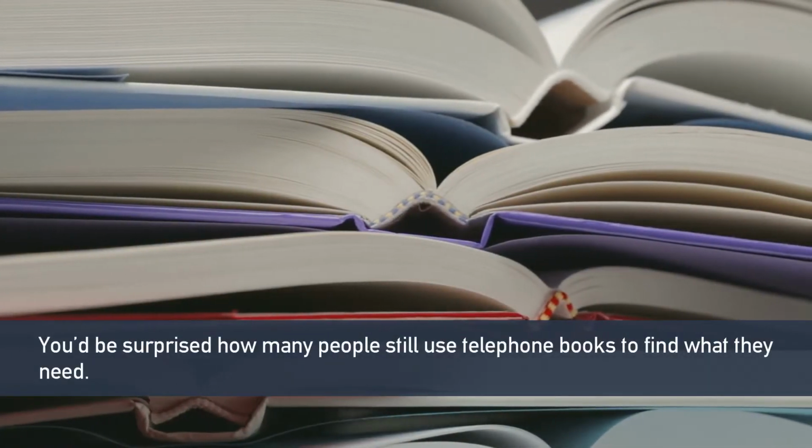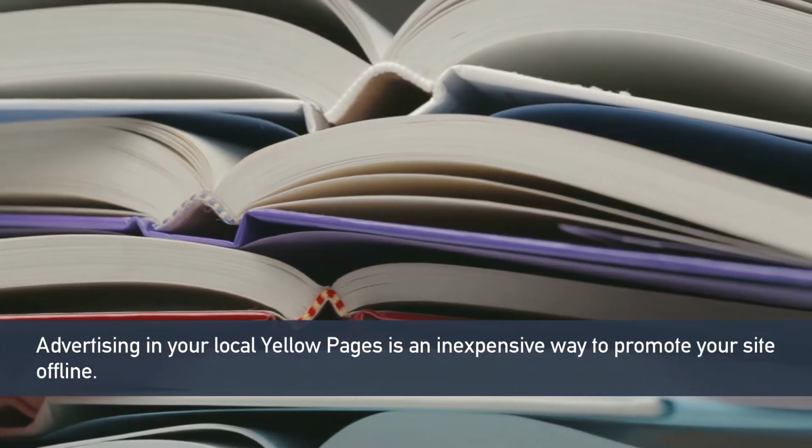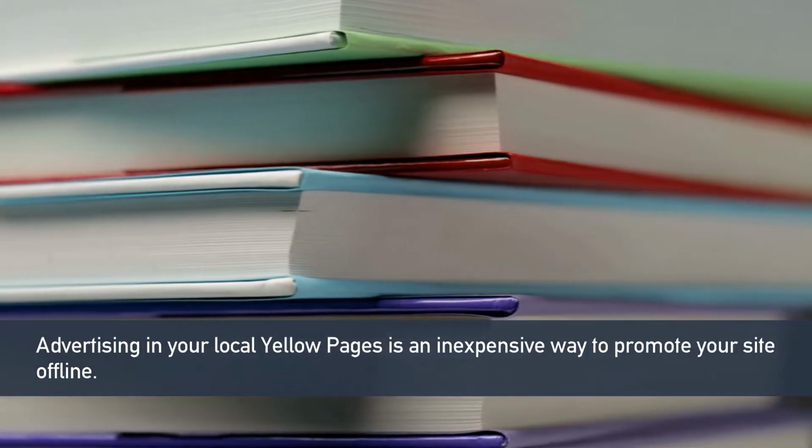The Yellow Pages. You'd be surprised how many people still use telephone books to find what they need. Advertising in your local Yellow Pages is an inexpensive way to promote your site offline.